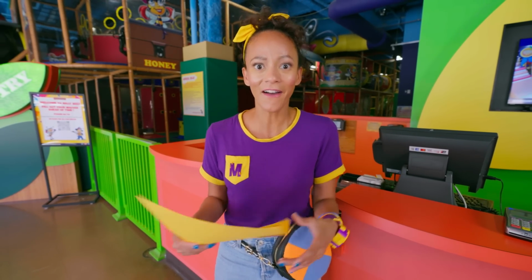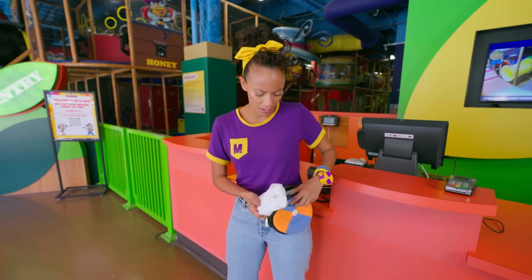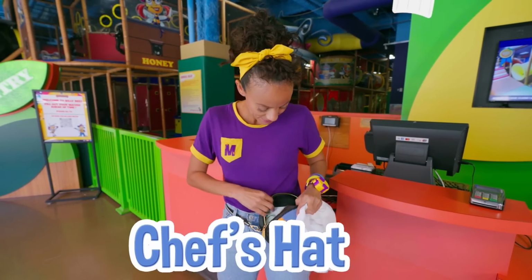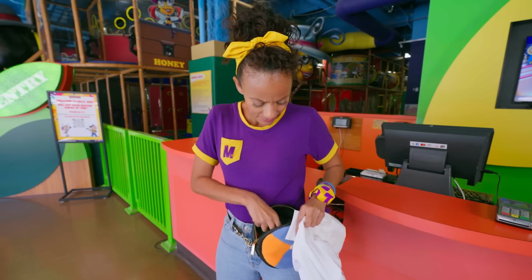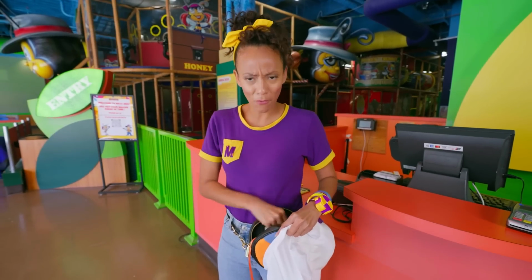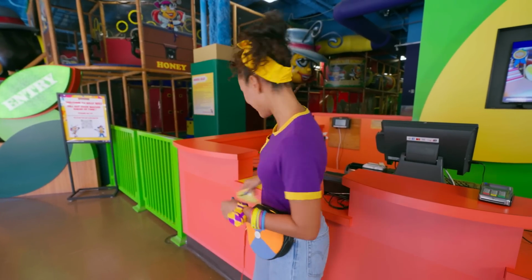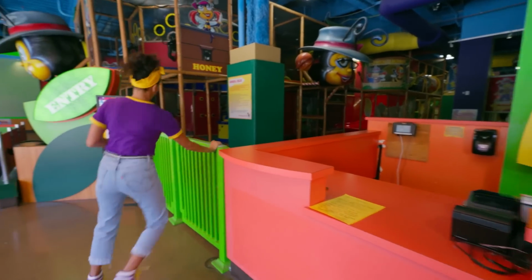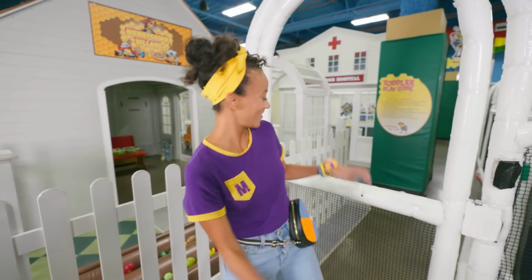Have fun. Oh, you put things in my jam pack? Let's see. Oh, there's a chef's hat? Okay. Carrot seeds? Huh. And colorful ribbon. Interesting. I wonder what I'm gonna use these items for. Well, only one way to find out. Oh, cool. And Billy Bee's socks. Let's play. Honeycomb Village. Sounds fun. Let's go.